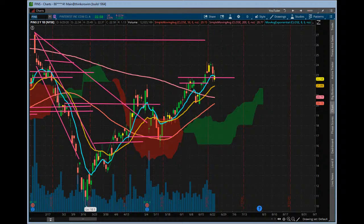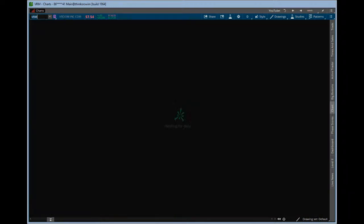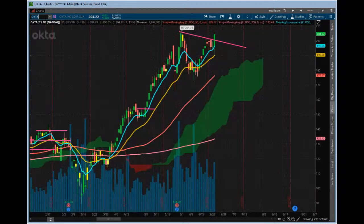FMCI. The warrants were looking good today, and so is the stock today too. So nice pop on that one. And Vroom, just ridiculous. Huge move on that one today. Let's see if that gets some follow through on a breakout over yesterday's high if we can catch it. Okta. Great breakout candle on that one today. Love the volume on it. Love how it got out of those geo levels today. So see if that gets any follow through on that one.